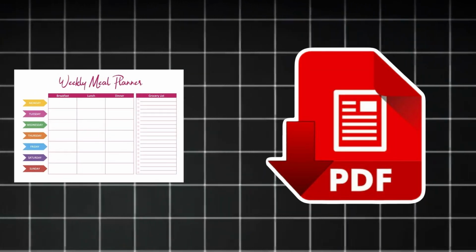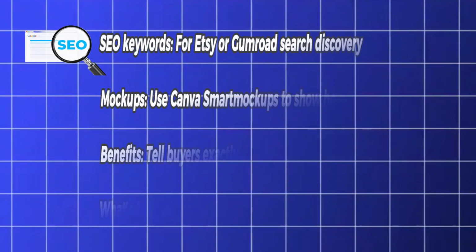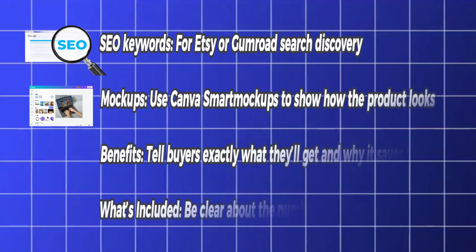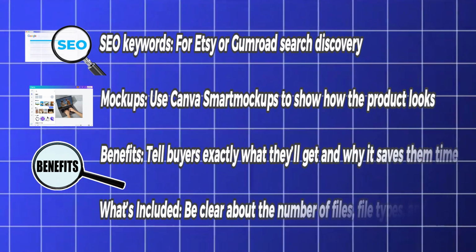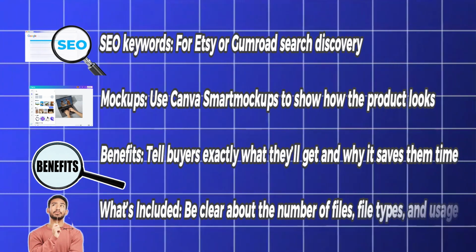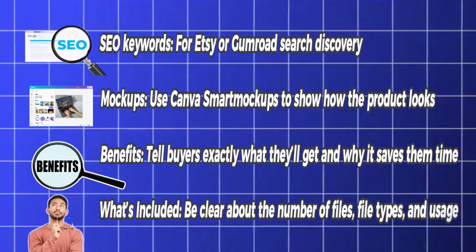Use keywords like printable meal planner, instant download PDF. SEO keywords for Etsy or Gumroad search discovery. Mockups: use Canva Smart Mockups to show how the product looks. Benefits: tell buyers exactly what they'll get and why it saves them time. What's included? Be clear about the number of files, file types, and usage.